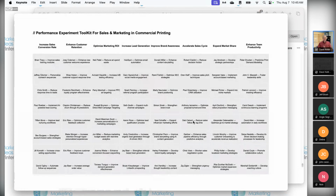And let's talk about this. Let's go back to that performance experiment toolkit. We just ran one of those. Everything on this screen and in your performance experiment toolkit, those can all be turned into a bunch of experiments to help you move forward. AI can help you run those experiments in a hugely efficient manner. You just saw a little teaser of that there.